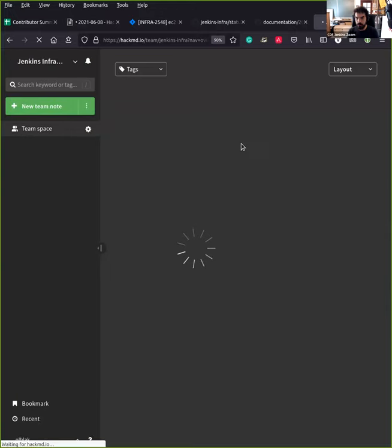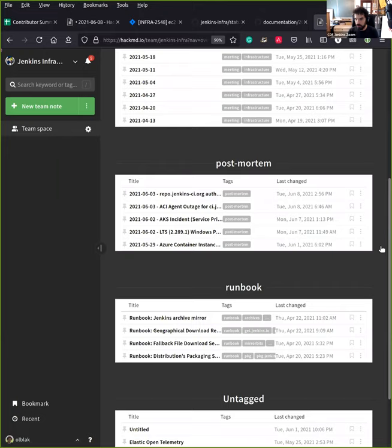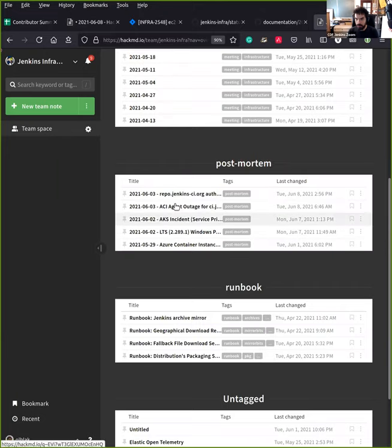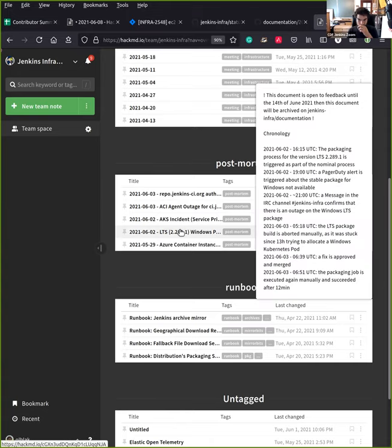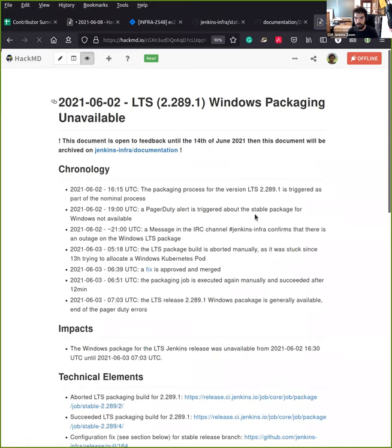So it's loading. And so, for instance, those are the postmortems that we are currently working on. You can see specific ones for repo.jenkinsci.org, ACI agent, and so on. The way it works is, if you want to provide some feedback or review, you need the link, but everybody should be able to read them. And if it's not the case, then it means that we have things to improve.